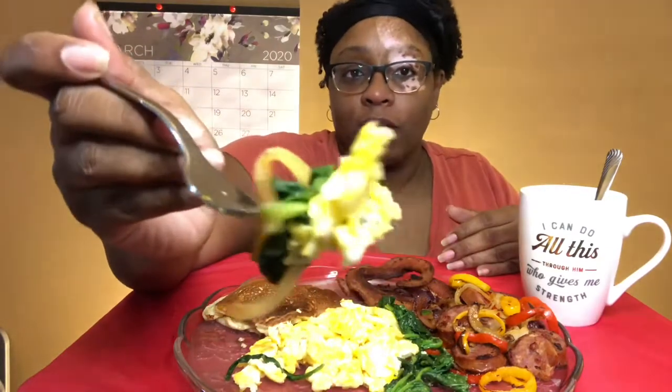Let's get into this sausage. And the onions. But I guess I could have cooked it with my spinach, the onions and stuff. Egg, onions, bell pepper, spinach. Some bell peppers and onion, good. I also have water.